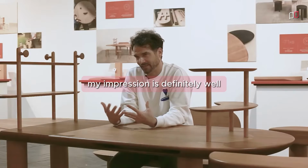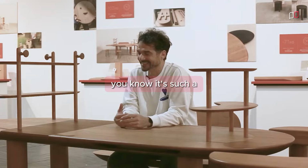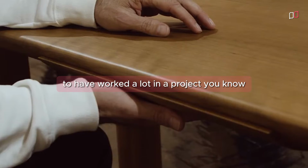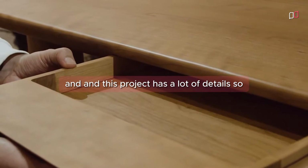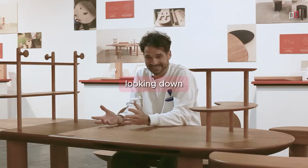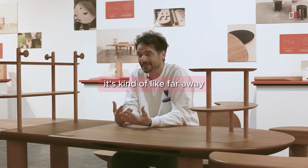My impression is definitely, well, I'm surprised about it. It's such a strange thing to have worked a lot on a project, and this project has a lot of details. So I don't know where to look. I'm kind of looking right, looking left, looking down. I even forget things I've designed. It's kind of far away.